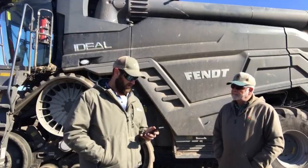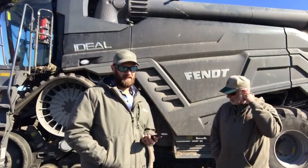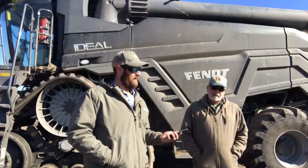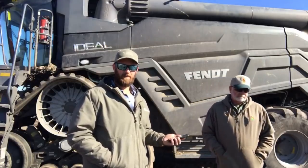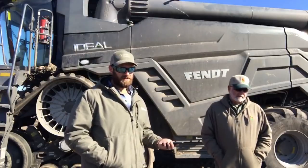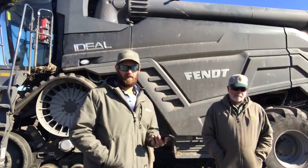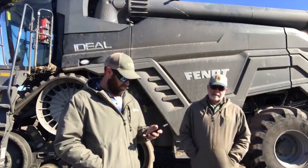Could you put a folding corn head on the Fendt? Yeah, I'm pretty positive. That's something aftermarket heads would have to make an adapter plate for, but I'm fairly positive Geringhoff is making an aftermarket kit to adapt their head to it. I would imagine that in time you'll be able to buy, probably all of them. McDonald, Capello, Grain Head, they all have an adapter kit, I'm sure.